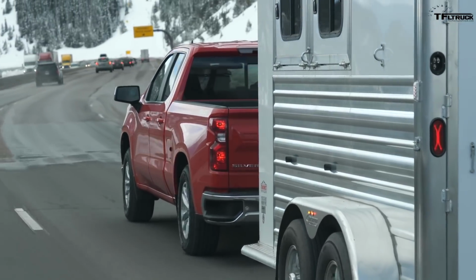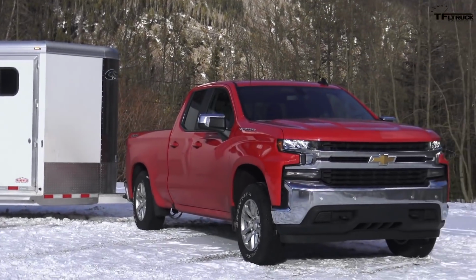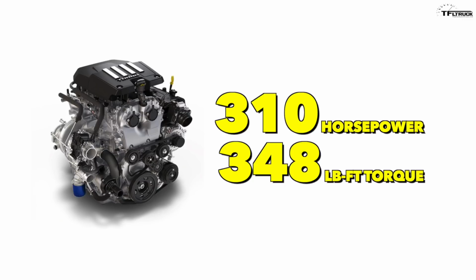And it's actually a very interesting engine because it has some characteristics of a small diesel. Really good power rating, 310 horsepower, and the torque is 348 pound-feet of torque that comes in at 1500 RPM. It's basically a little tiny diesel, and we've tested it all over the place.